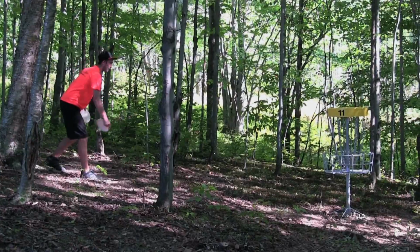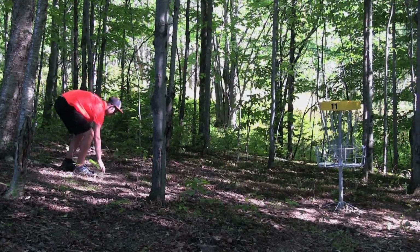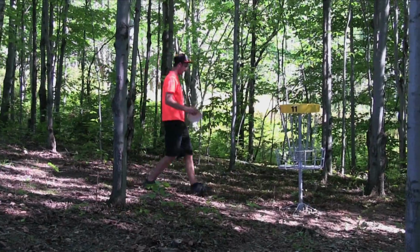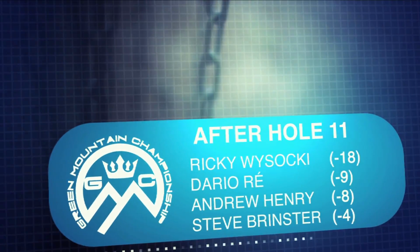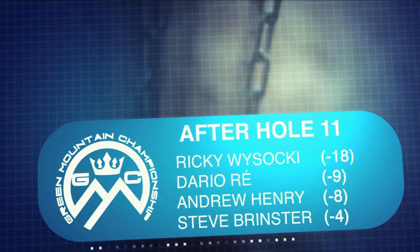And Dario with a great make on hole 11 of the basin layout. And Rick, pretty easy birdie there for you. If you get a good drive off, it turns into an up and down that you should be able to capitalize on.